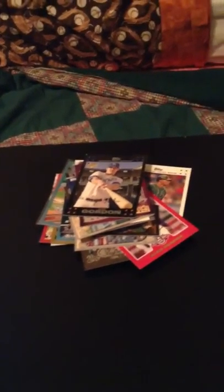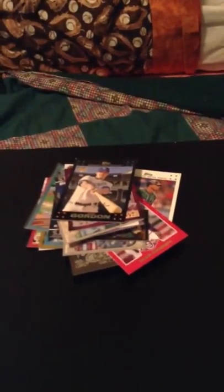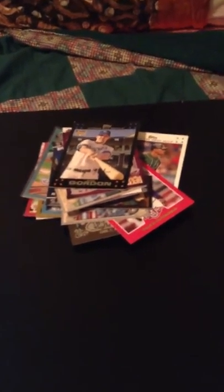I just wanted to do this for sale or for trade video. I really wanted to sell these cards cheap within the next 24 to 48 hours. So I'm just going to go through them and you guys can PM me and let me know on them. Okay, so I'm just going to start off with these cards over here.